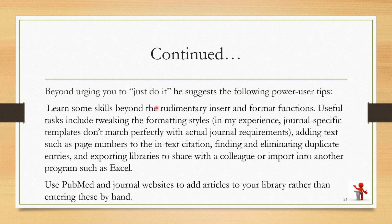Beyond urging you to just do it, he suggests the following power user tips. Learn some skills beyond the rudimentary insert and format functions. Useful tasks include tweaking the formatting styles. In my experience, journal-specific templates don't match perfectly with actual journal requirements.